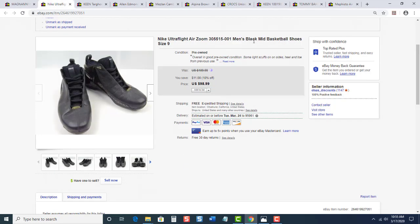So the next one is Nike Ultra Flight Air Zoom 305515-001. This is a pair of basketball shoes. I believe this is the same model that a famous basketball player used to wear before, and I believe it's Gary Payton. I could be mistaken. I used to watch a lot of NBA, but not so much anymore these days. So these were fairly popular.